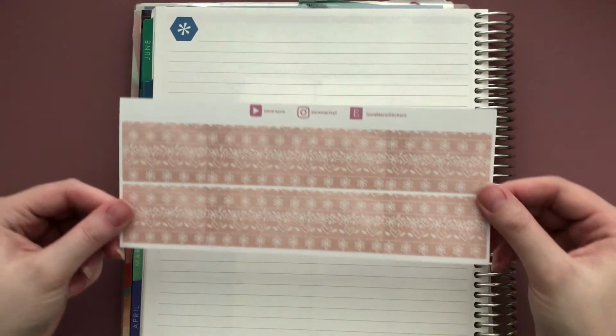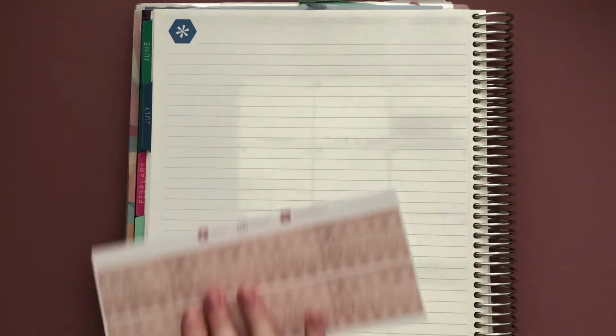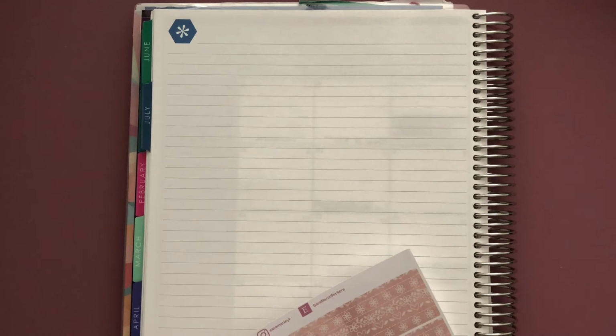I have my washies here that I'm going to use for July. It's like the lace pattern, and I'm going to use it for both my sinking funds and my debt tracker.